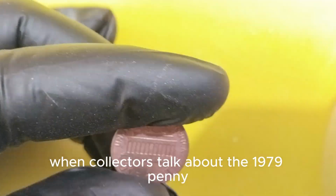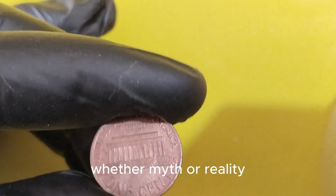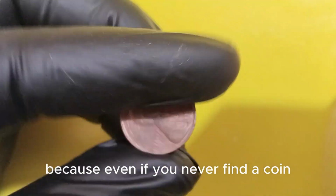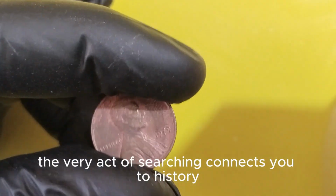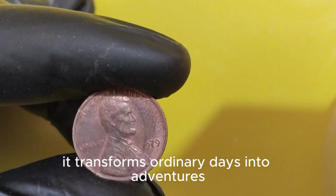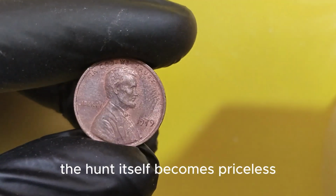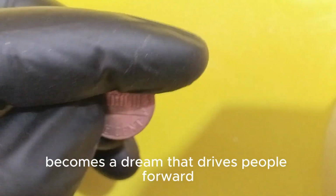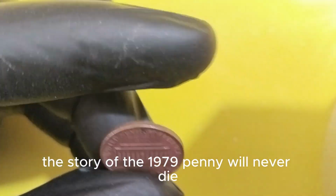When collectors talk about the 1979 penny being worth $256 million in a private sale, whether myth or reality, it does not matter as much as the inspiration it gives. Because even if you never find a coin worth hundreds of millions, the very act of searching connects you to history, to stories, to the joy of discovery. It transforms ordinary days into adventures, and ordinary coins into mysteries waiting to be solved. The hunt itself becomes priceless, and the possibility that fortune could be hiding in a handful of change becomes a dream that drives people forward. And this is why the story of the 1979 penny will never die.